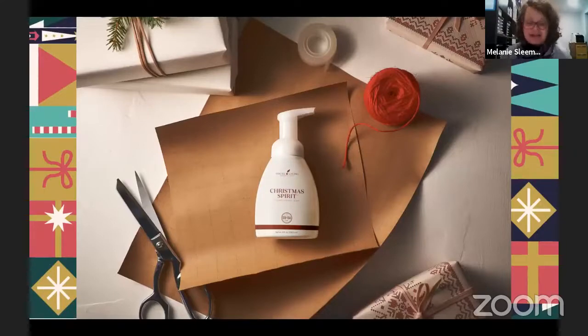So in our Christmas catalog, you can purchase it as a single bottle, and that's available for $20.85 wholesale in Australia, or a three pack is $62.55 wholesale. Or in New Zealand, a single bottle is $22.90 and your three pack is $68.70.